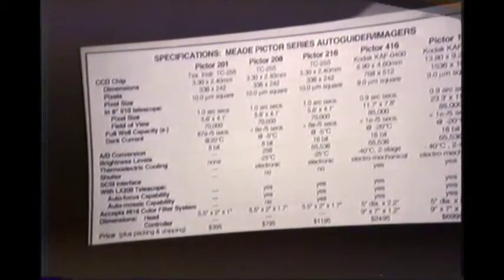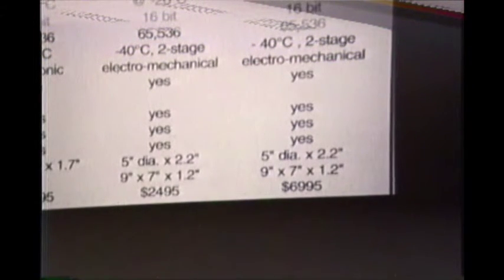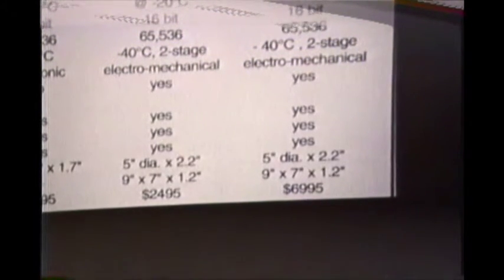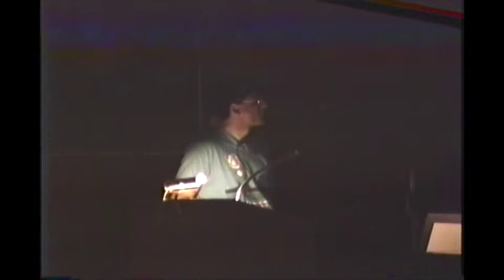I don't know if you can see the bottom row, but this is another thing to keep in mind when assessing CCD cameras, and that is their price. So these are prices in US dollars. And you'll see that even to get a relatively small 7 millimeter chip, you pay $2,500 US, and to get a reasonable size CCD chip, you pay $7,000 US. Now these prices, of course, will come down. The larger chips are just hitting the market now, and things will get cheaper within a few years.